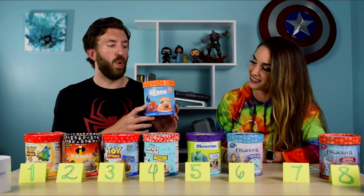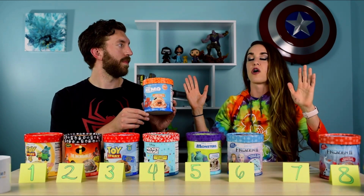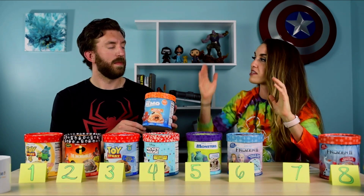Okay, all right, so our last flavor is Finding Nemo Coral Reef Orange and Cream. So this is an orange cream orange sherbet and vanilla ice cream with chocolatey fish pieces in it. Okay, I have to express an opinion I have right now. Why does there have to be a chocolate piece in every single one of these? Orange cream and chocolate together? Maybe it'll be great. We'll have to try it.